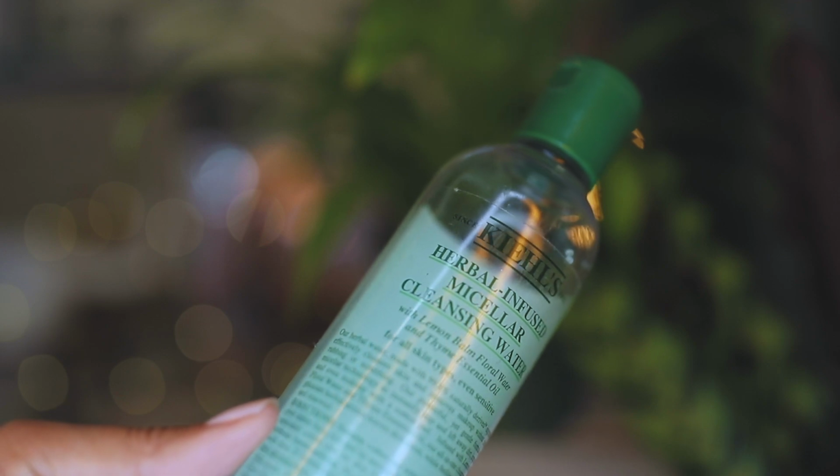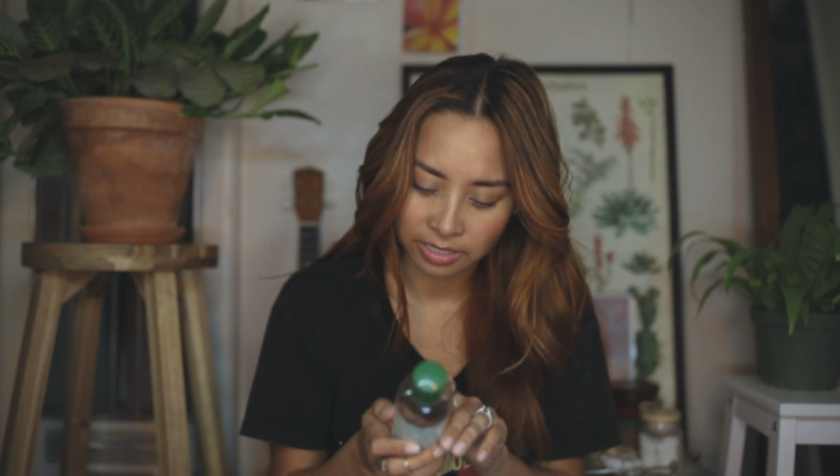The last cleansing thing is this Herbal Infused Micellar Cleansing Water from Kiehl's. I love Kiehl's. I think they're a great brand, and this micellar water was just so nice on the skin. It says it's with lemon balm, floral water, and thyme essential oil. It's good for sensitive skin. I thought it was amazing at taking off foundation and concealer. Sometimes I would just use this and not use any cleanser, especially when I was really lazy, because I thought it was really good at taking off my makeup.